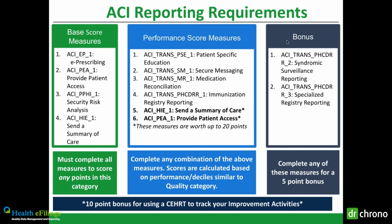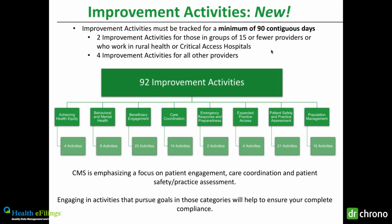Because this is out of 90 points, some of these are weighted a little bit heavier than others. So those two highlighted measures at the bottom, providing patient access and sending summaries of care, are weighted a bit more than the other measures in that category. And again, you do have a few options to earn bonuses if you're reporting to any of those public health registries, or if you're using a certified EHR technology to track your improvement activities.